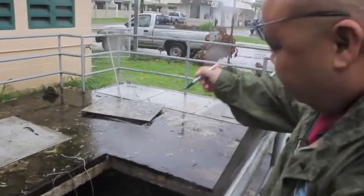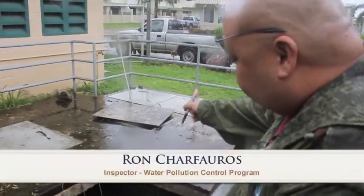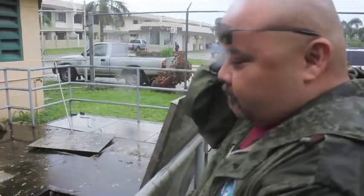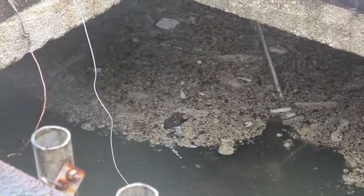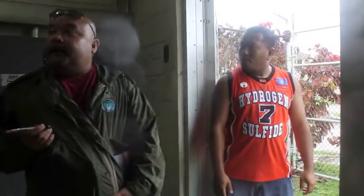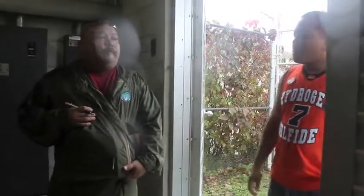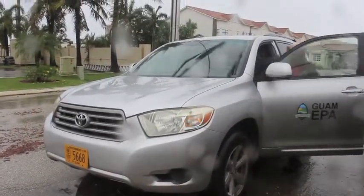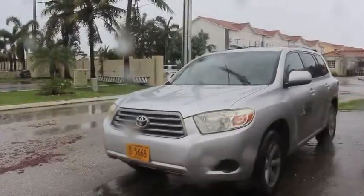I'm looking at the sewage, and right now it's got a lot of iodine in it. The iodine is coming from the manhole cover, the rain seeping into the manhole cover. And iodine is rainwater mixed with sewage. We come out and we make sure there's no overflow of raw sewage, and we make sure that the generator backup is working. We look around for manhole covers, if there's any manhole covers overflowing. Other than that, that's basically it. We just come out and this is our own protocol after every typhoon.